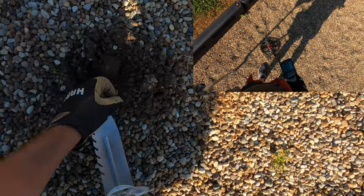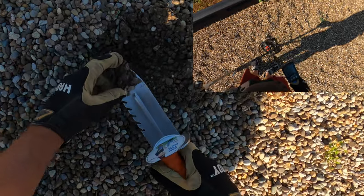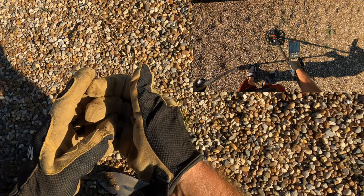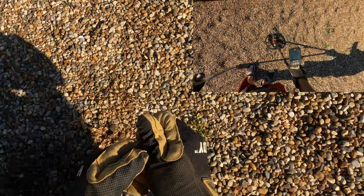Sounding penny-ish. Oh, is that it right there? Sure is. All right. Lake of Memorial.